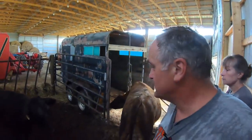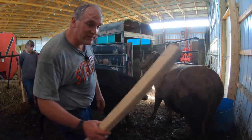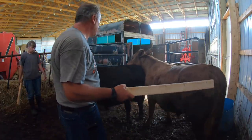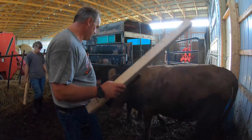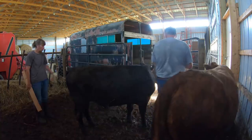You don't push them in unless you have to. These are not to whack the cattle with. These are to make yourself look bigger. You guys won't go in there with a sweet feed that way, will you? Let's do that.